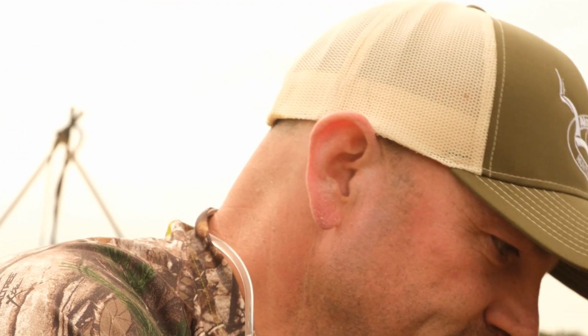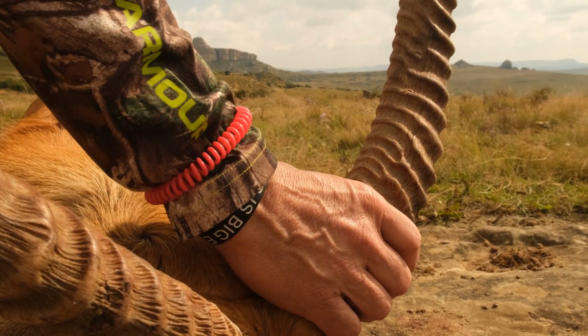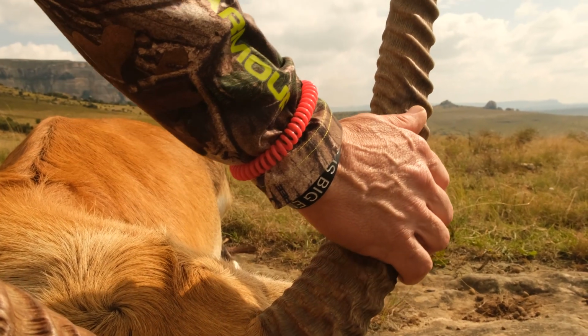We just made a stalk. Shot across at him. 130 yards. Yeah. He stood up. Yeah, Yogi called the shot. The other one spotted us and he stood up. Yeah.